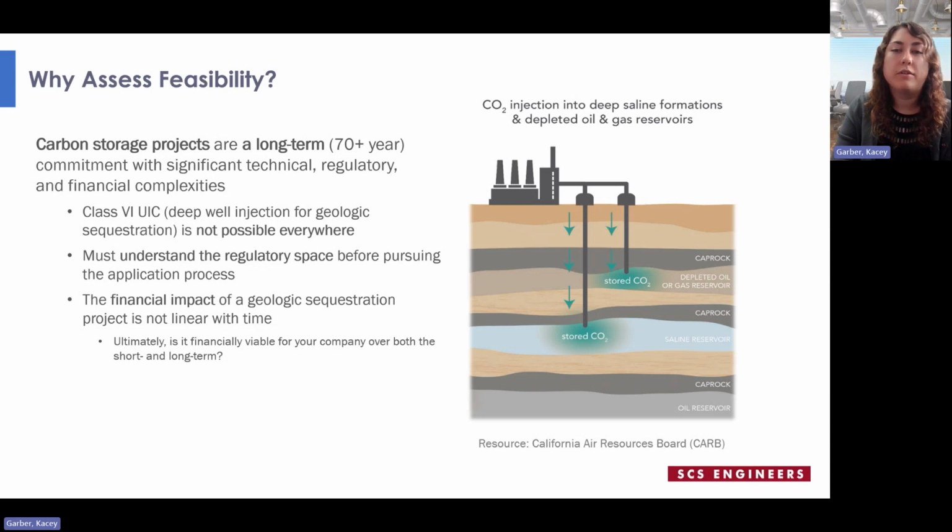Also, the financial impact of one of these projects is not linear with time. Rather, it will be variable based on what phase the project is in. And ultimately, you will need to consider the financial impacts and whether or not a sequestration project will be viable over both the short and the long term.